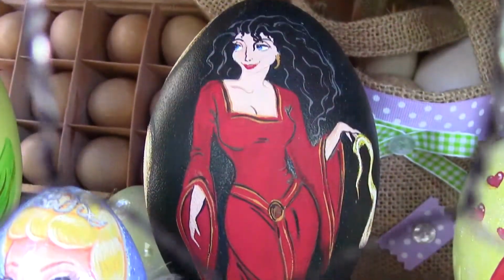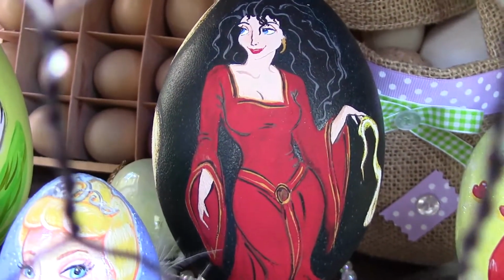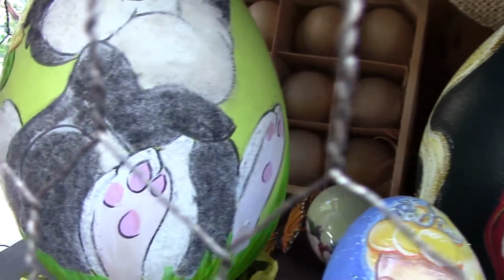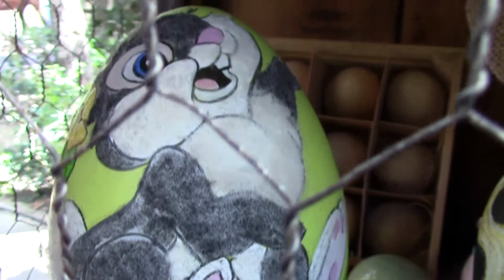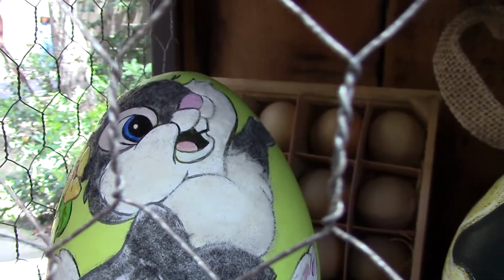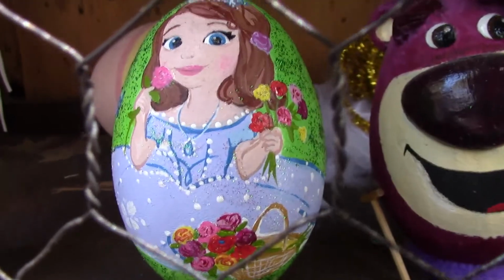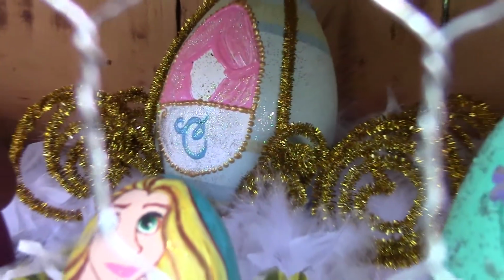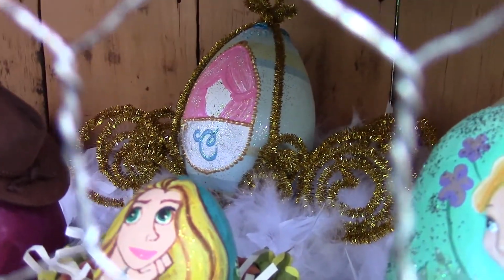Yep. And then also Rapunzel's mom. I always forget her name. Mother McGothel. I'm butchering it. Gothel, yeah. Here's a little close-up of Thumper and the fur. Yeah, he actually had real fur on there. It was pretty cool. And also Cinderella's, this was another great one.